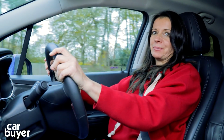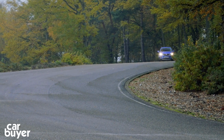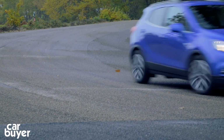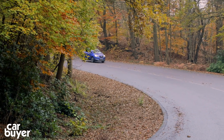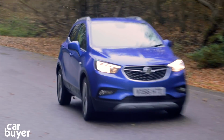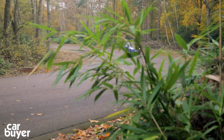As for the engines, well, there's a choice of 5, 3 petrols and a couple of diesels. Our pick of the bunch is this 150 brake horsepower 1.4 litre petrol engine, which offers the best performance out of the three on offer, and it's been delivering just under 40 miles to the gallon. From the diesels, the 134 brake horsepower 1.6 litre diesel offers a good blend of economy and power.